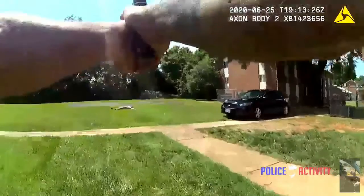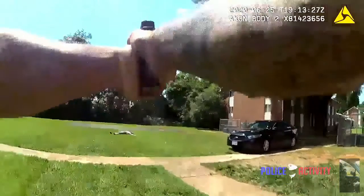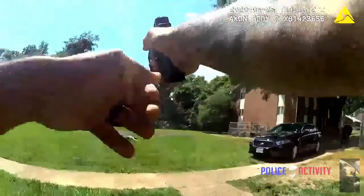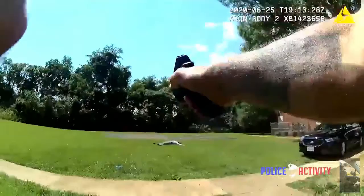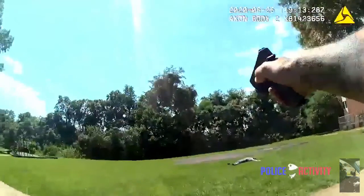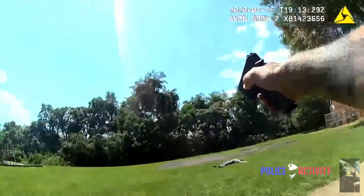Basically, you don't want to shoot through glass if you can avoid it, because glass does all kinds of weird things to bullets. It'll make them bounce up, go down. They do all kinds of weird things, especially automobile glass. So try to avoid that if at all possible.